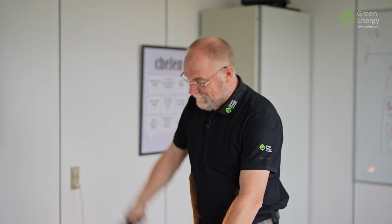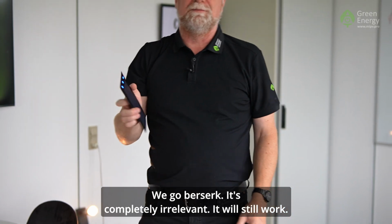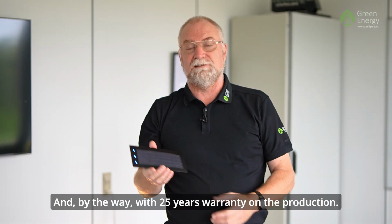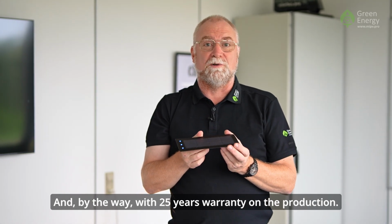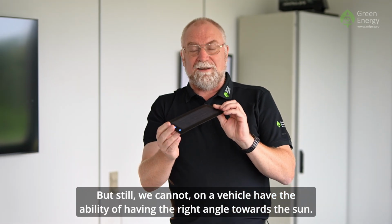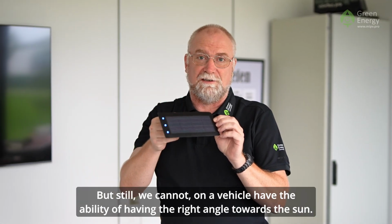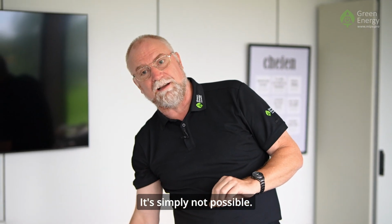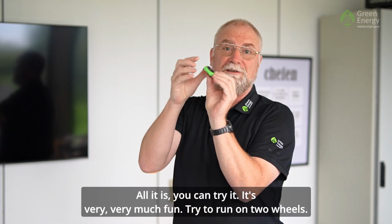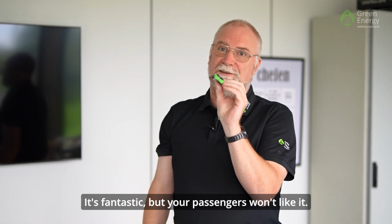And it cannot break. Not even if we go berserk. It's completely irrelevant. It will still work. And by the way, with 25 years warranty on the production. But still, on a vehicle, we cannot have the right angle towards the sun. It's simply not possible. Or it is. You can try it. It's very, very much fun. Try to run on 2 wheels. It's fantastic, but your passengers won't like it.